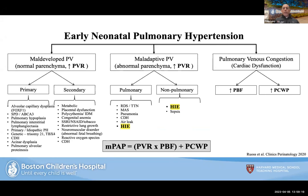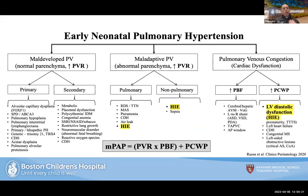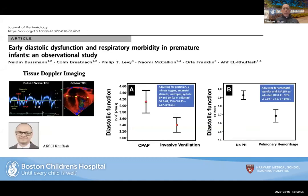With the pulmonary venous congestion, it's not really pulmonary blood flow, but if you have left heart disease, that can severely impact your pulmonary venous congestion or the post-capillary. So there's multiple ways to impact early neonatal pulmonary hypertension.